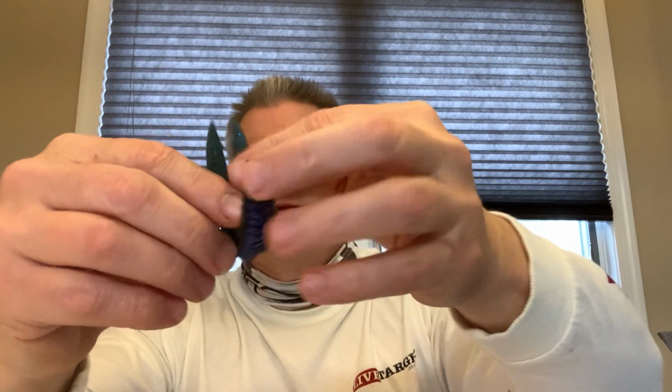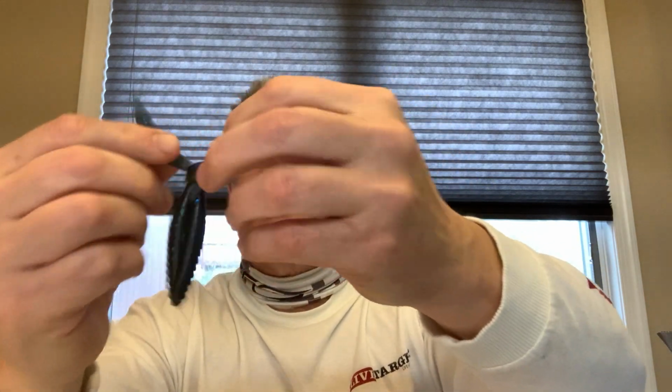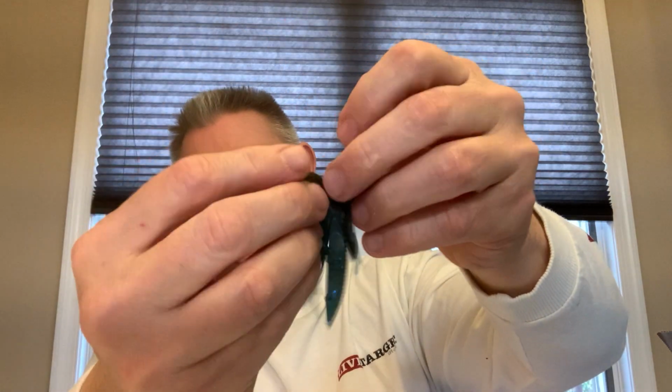Get a little more action, try not to tear it. Sometimes I'll just use my scissors because I don't want to tear it. But there you go. You could even take a slice and put a slice in this one too. I do sometimes. But there you go.